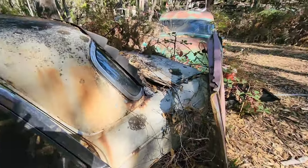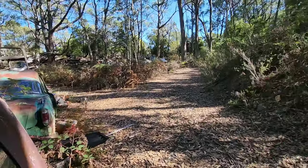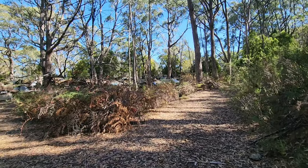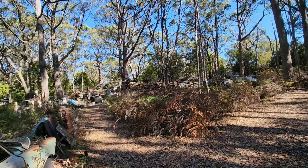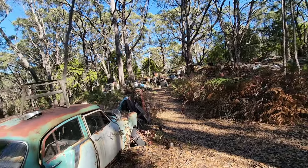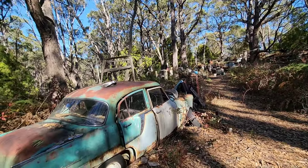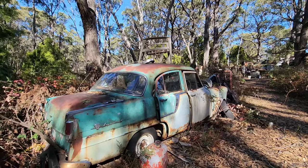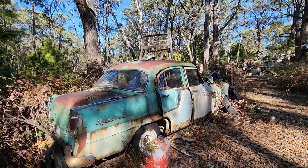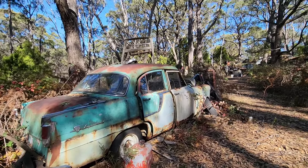Okay. All right. Wow. I'm sure you can see now, this is a bit of a car graveyard. Look at everything. Got another old car here. Look at this beauty. I love that green. That's such an awesome green. Wow. Let's have a look what's in here.